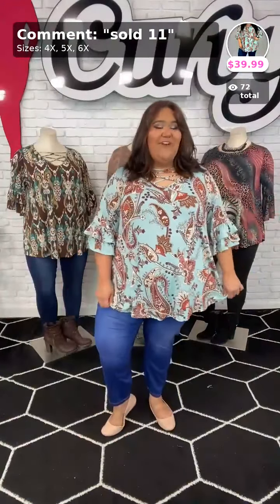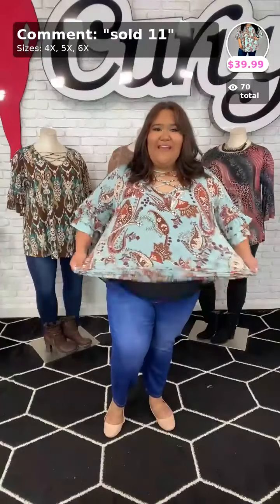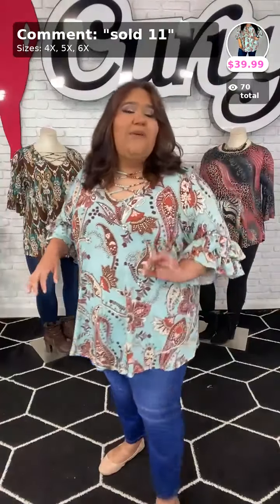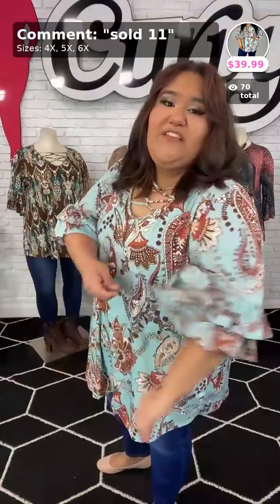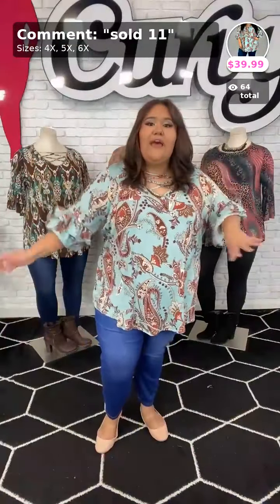So this is called See For Yourself, sold in the number 11. Poly spandex material. Again, you guys, we have that double layered ruffle sleeve, which is one of my favorites, and the cage neck. If you want a little bit of spice in your wardrobe without completely throwing out the modesty, this is a great choice for you.